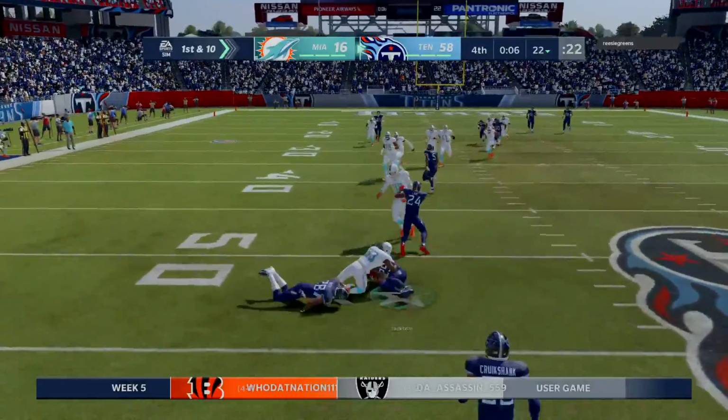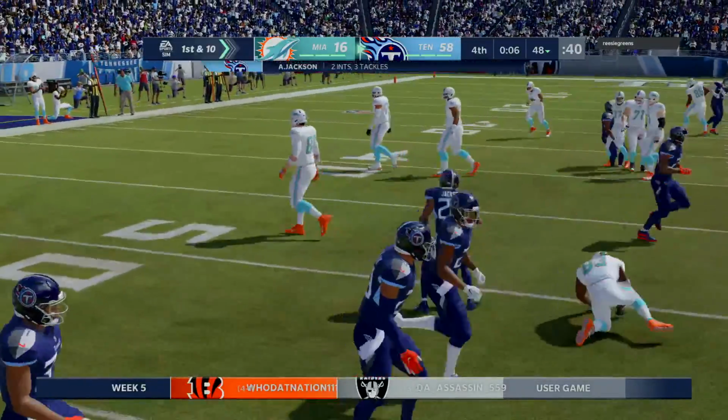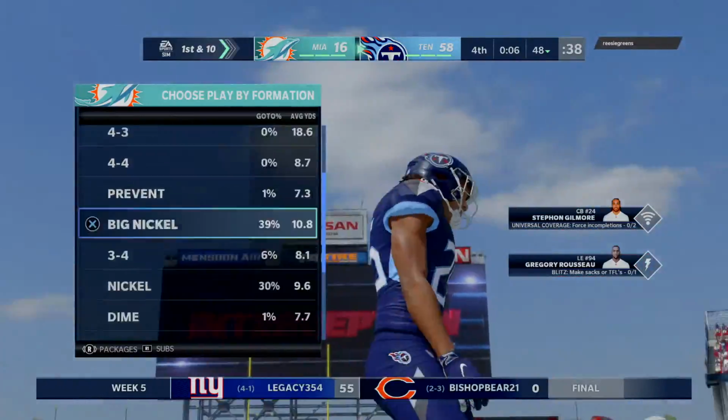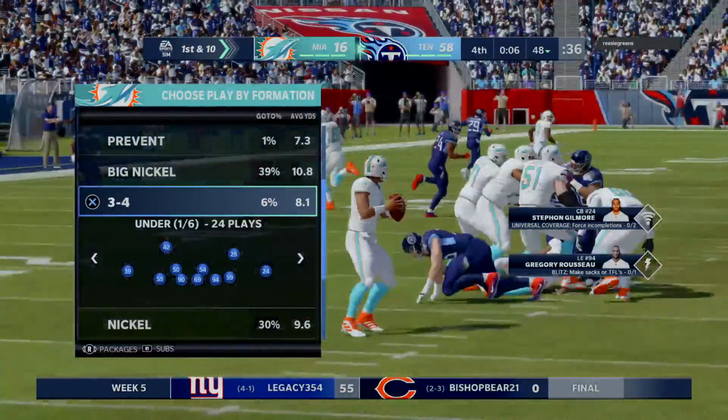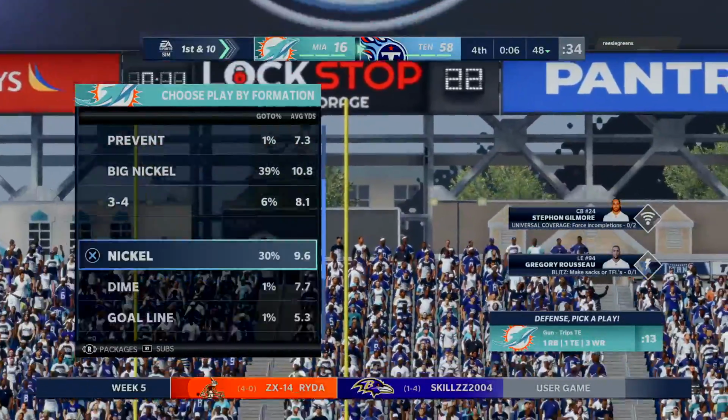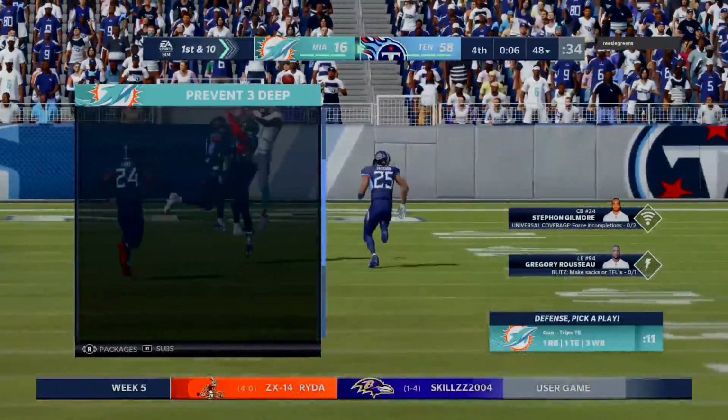Into double coverage, and it's intercepted. Picked up by the USC man, Adoree Jackson. And he'll bring it all the way back just a yard or two shy of midfield. First down pass. Intercepted. The Titans take over 1st and 10 at their own 48-yard line.